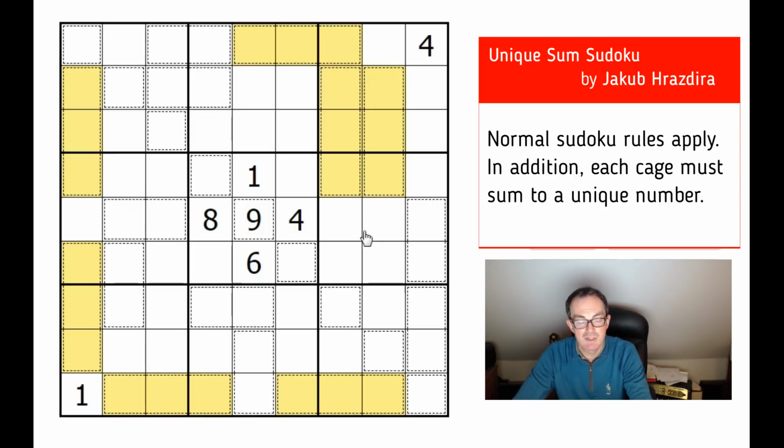That is actually all of the possibilities, because we could never make a 3-cell cage add up to more than 24, because the maximum we could make it would be 7 plus 8 plus 9. So in fact, in this puzzle, every single number from 1 to 24 is represented by a different cage. So how do we use this to start the puzzle?